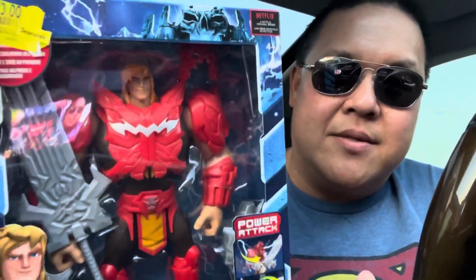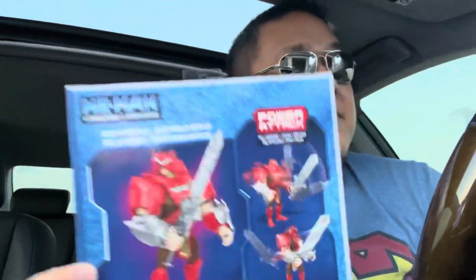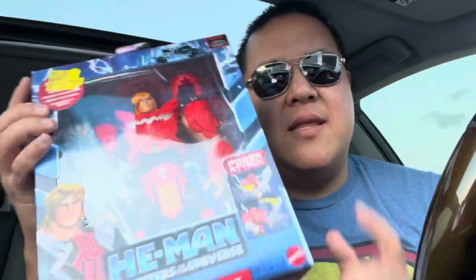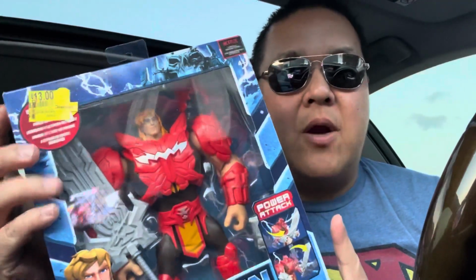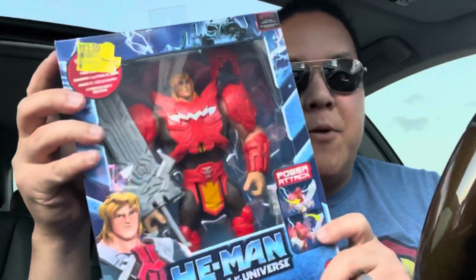So I had to buy, of course, this is He-Man, Masters of the Universe. I had to buy the Battle Armor He-Man. I mean, he just looks super, super cool. And for $13, can't beat it. Cannot beat this. And the back of the box right here, take a look at that guy. I mean, he looks super cool. I've not seen this cartoon series. I've seen Revelation, so I've seen that cartoon series, but I've not seen this one. So definitely on my to-watch list. So first purchase there. All right, sticking with He-Man.